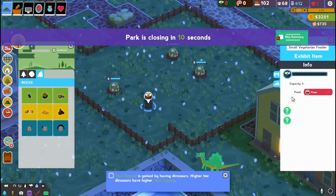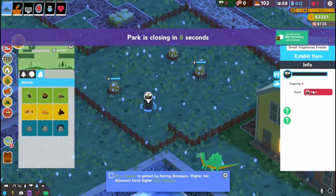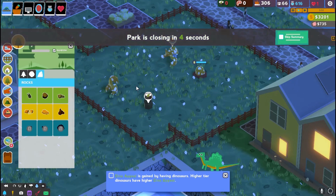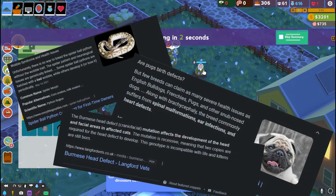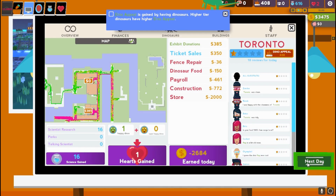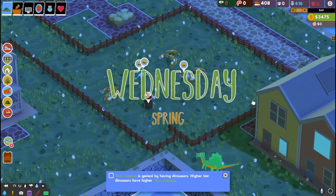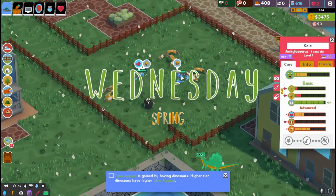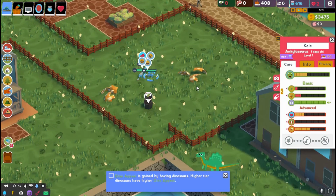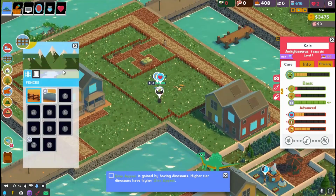Can anyone think of anything bad that's happened with selective breeding? Yes, definitely. Spider ball pythons, pugs, literally most types of cats. I'm sorry, cats. I love cats. Domestic short hairs, the best. Anyway, selective breeding has been a mess for a long time. But did you know that they're using selective breeding to bring back things like the oryx?